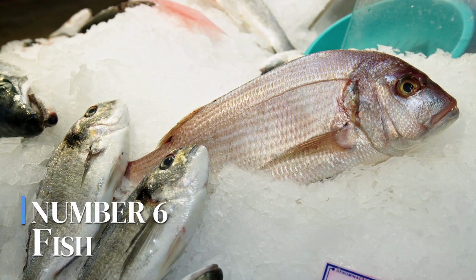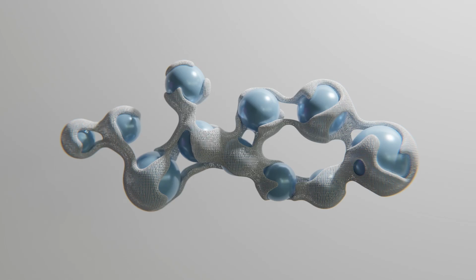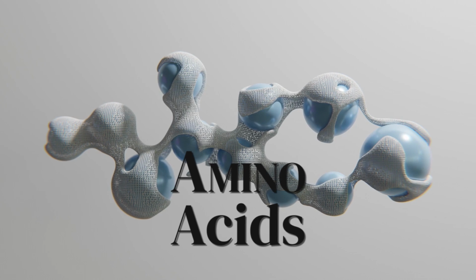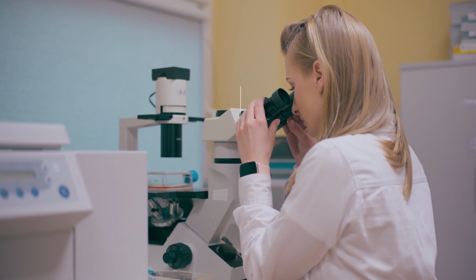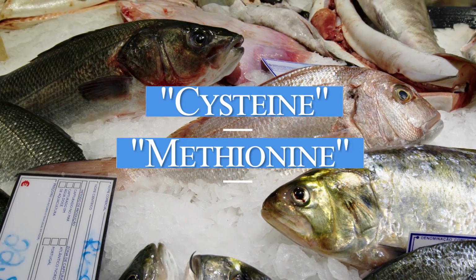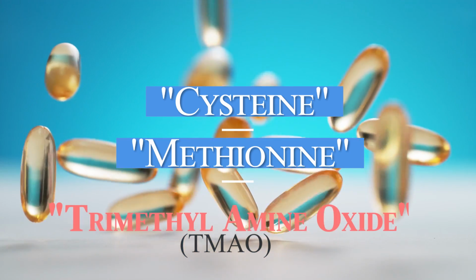Number 6. Fish. Fish, as we know, contains proteins, which are made up of smaller building blocks called amino acids. These amino acids are vital for our bodies and contribute to some of the most important functions in our body. However, some amino acids in fish, such as cysteine and methionine, help make certain compounds like trimethylamine and trimethylamine oxide, which are sulfur-based compounds.